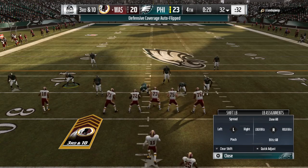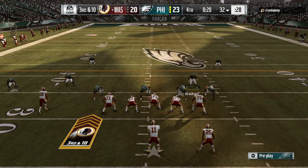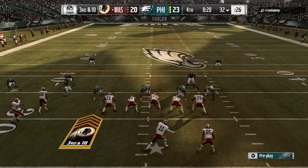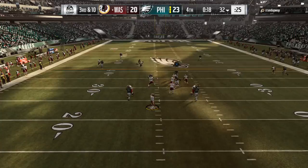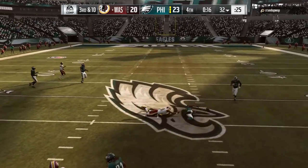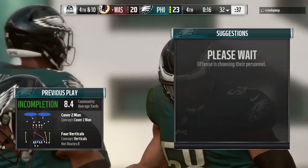Big play coming up. Here's 3rd and 10. I would expect to see some pressure here. Back up, back up, back up, back up. They'll look to throw. And that is incomplete. 16 seconds now on the clock.